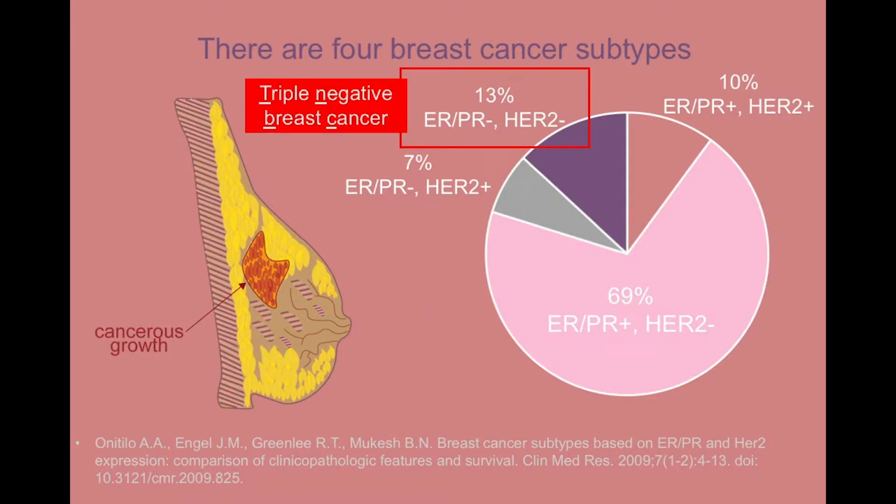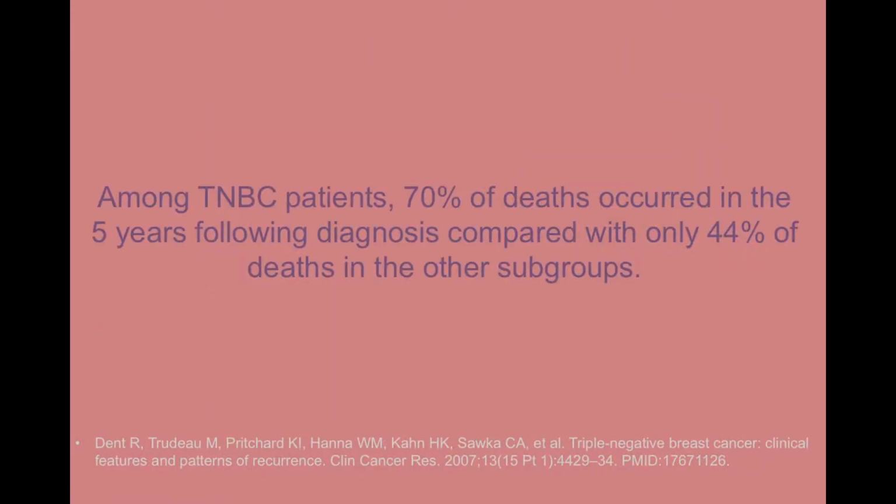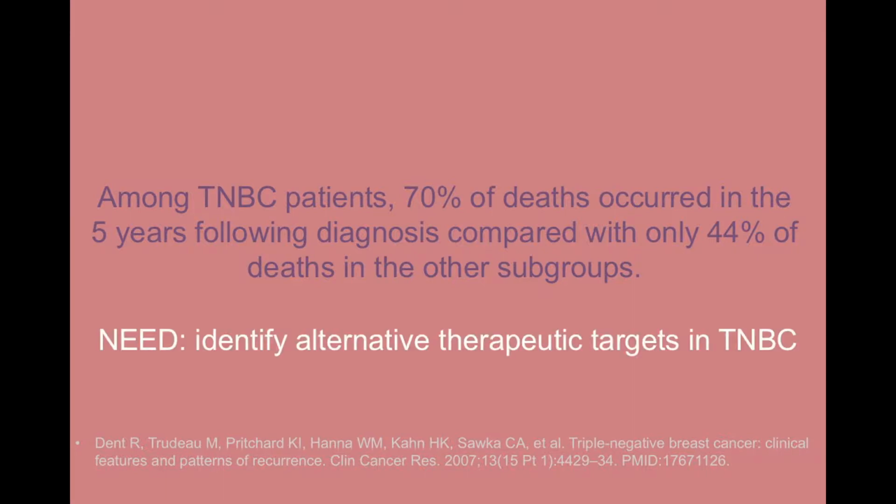The type I'll be discussing today is triple-negative breast cancer. 13% of breast cancers are triple-negative. Among the triple-negative patients, 70% of deaths occurred in the 5 years following diagnosis, compared with only 44% of deaths in the other subgroups. This suggests that there's a great need to identify alternative therapeutic targets for TNBC.